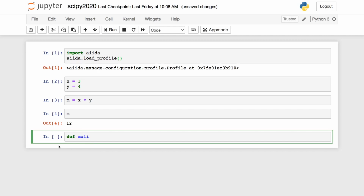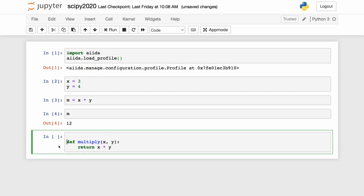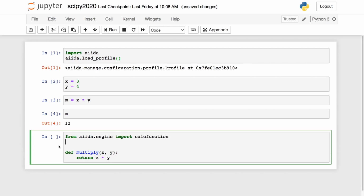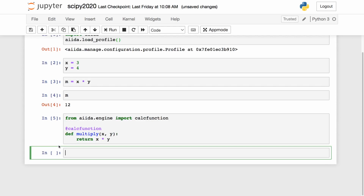First, we will define a function to perform this particular operation. So we have a multiply function, which returns x times y. And then we will declare this function to be a calc function by applying the calc function decorator. The specifics of what that means aren't important for this example. The only thing we need to know is that by applying this decorator, we instruct AiiDA to keep track of both the inputs and outputs of this particular function.